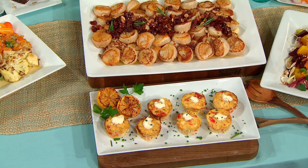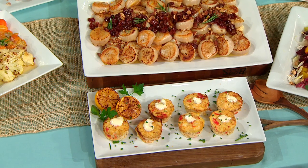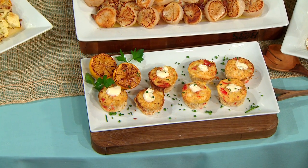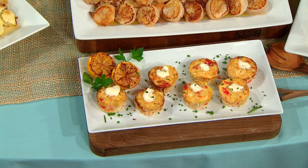And then one of my all-time favorites is this crab cake right here. It's almost like a muffin, it looks like. We've actually baked it in a muffin pan, and it's a carb-free crab cake. Again, I'm taking care of my vegetarians. I'm working without carbs over here.